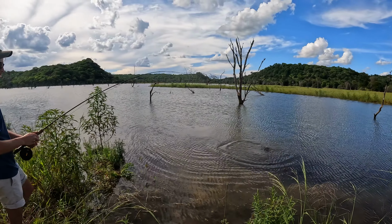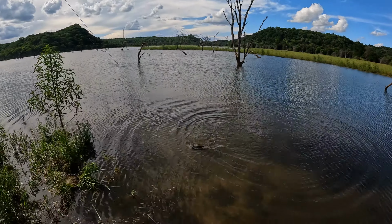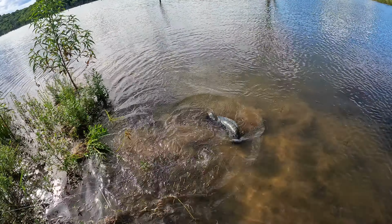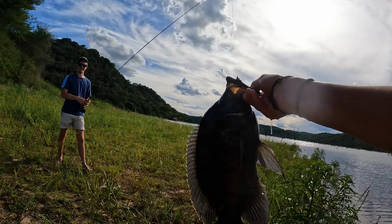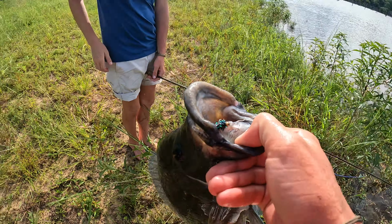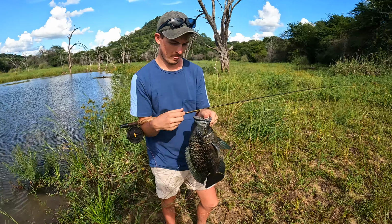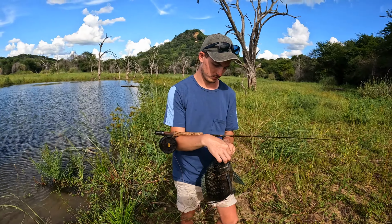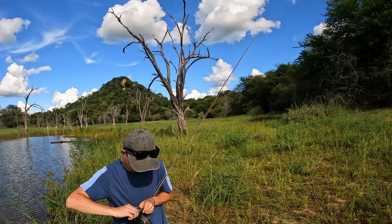You know how much we try to catch bream on fly and normally we never catch them? See that tiger? Congratulations, bro, that's an awesome fish. Check out that fly, right there in the corner of the mouth. Let me get your phone. Awesome, awesome big black bream on fly by Sean. First fish of the day. Such an epic catch. It's a beautiful little spot in here.